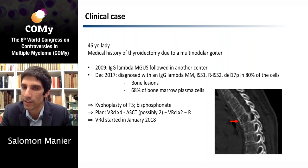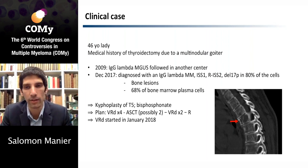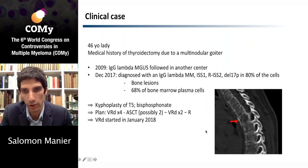She had a del17P that we could observe in 80% of the cells by FISH. She had two CRAB or slim CRAB criteria that were the bone lesions and 68% of bone marrow plasma cells on the bone marrow smears. She received a kyphoplasty of T5. As you can see on the right picture, she had these body T5 lesions that was at risk of fracture, and she received a kyphoplasty on that bone lesion.